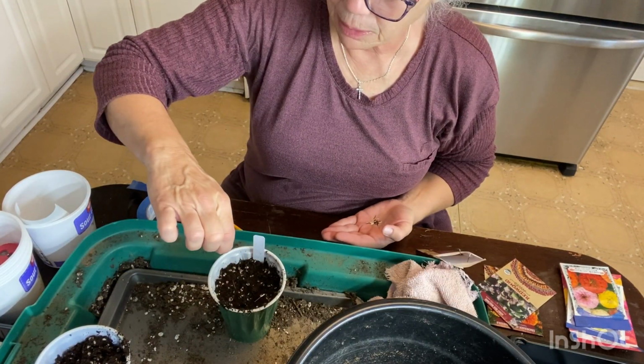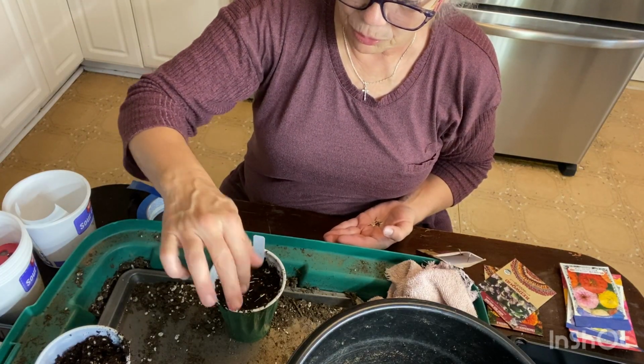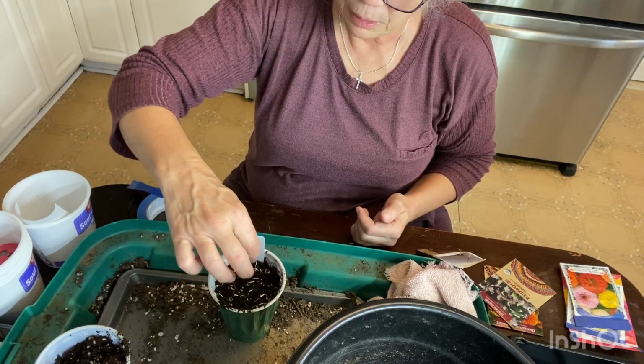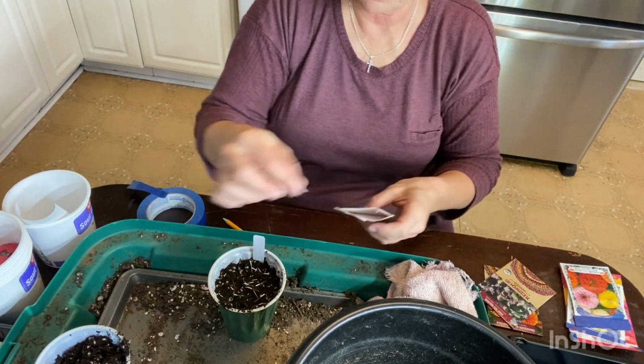This seems like an awfully lot. Look. I don't think I need that many. I'd like to put at least 1 or 2 in each bed. Well, maybe I do need this many. Let's just sprinkle them around in here. There we go. There's one clinging to the package.